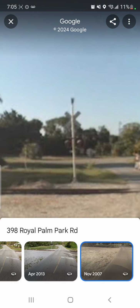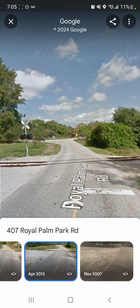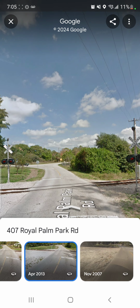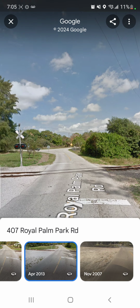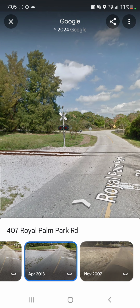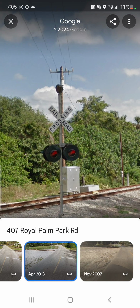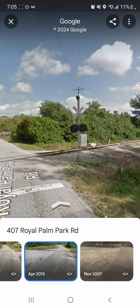It's about the mechanical bells for the Royal Palm Park Road crossing. Yes, guys, if I didn't say it before, this is the Royal Palm Park Road crossing. I've been here twice to film trains, and a couple times to do the crossing info physically, and I did a tour in January 2020. So, this right here is the eastern side of the crossing of Royal Palm Park, while this side is the western side.